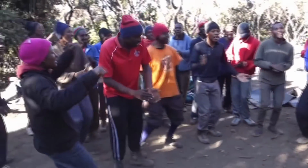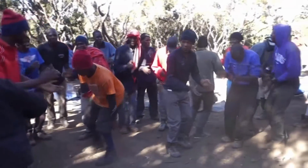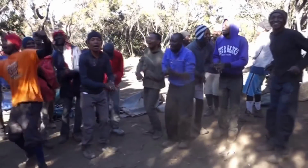They sing all these songs, and it's really, really cool, and they do dances, and you get to be with them. They're so happy that you made it, because, yes, it's their job to climb along with us, but they get invested with us. They're talking with us the whole time, and we just had a lot of fun with them that night. The songs are so cool. The Jumbo song and the Kilimanjaro song were all really cool.